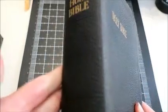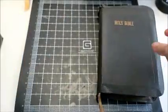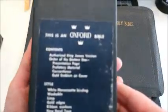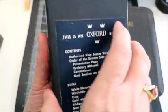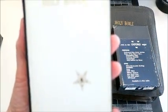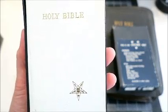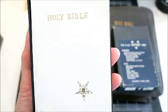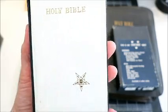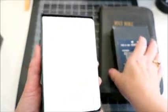But I got this old leather-bound one that's tabbed, and this is a tiny little Oxford Pocket Bible, but this is for the Order of the Eastern Star, which was like the female version of the Masons, and they would give this to their new initiates. This one's pretty much like brand new in the box.